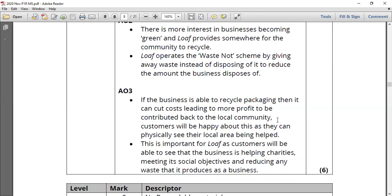You can help the local community more because by reducing the packaging cost, this increases profit, which they can use because it's a social enterprise. Don't forget, they are using every single penny they earn for society and local development. So customers will be happy about this, and they can physically see their local area being helped. That's another analysis point. So customers will be happy. They can see the local area being helped.